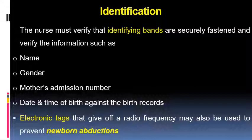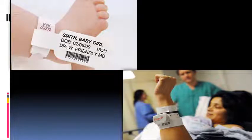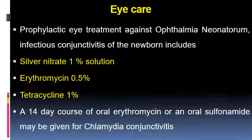And nowadays, because of the advancement in technology, electronic tags that give off a radio frequency may also be used, because this mainly helps us to prevent newborn abductions, which is the most common problem we are facing in all mass media and everywhere. You can see newborn abductions are more common nowadays. So this is an example of how the identification band will look. The details are also mentioned in this.